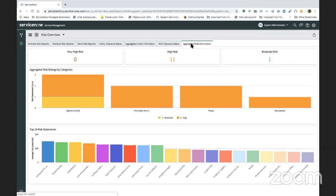So you look at all these dashboards here, and then you don't even have to report to them. Your executives and your top management just share this dashboard with them, and they have a real-time view of what's happening within your organization. It's a great way to communicate to other departments also.